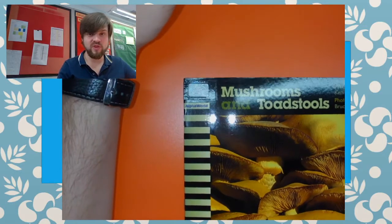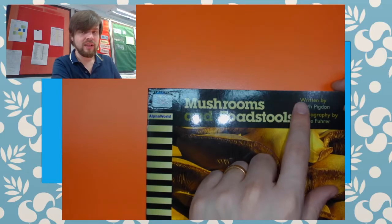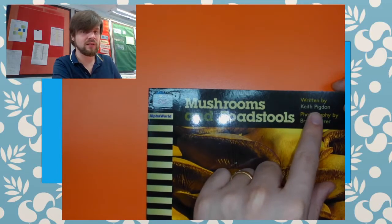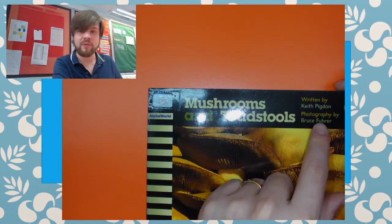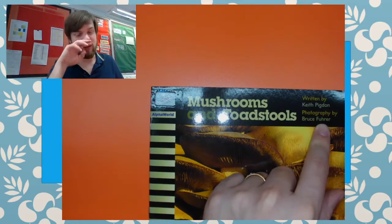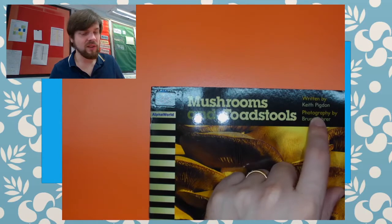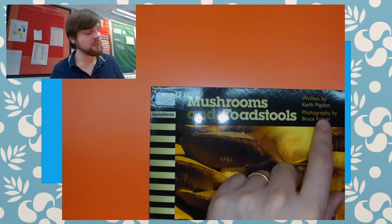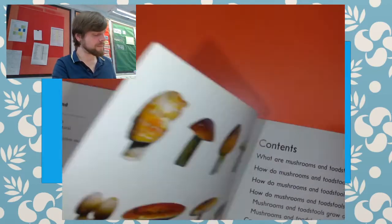Now this book is a little bit more tricky. Okay? So let's have a look. It is written by Keith Pigdon, so that's the author, and photography by Bruce Fuhrer. Okay, interesting. So this one isn't illustrated, it's just photographed by someone. Because remember, this is a non-fiction book, so sometimes it's better to use photographs instead of drawings to show things that are not made up, right?